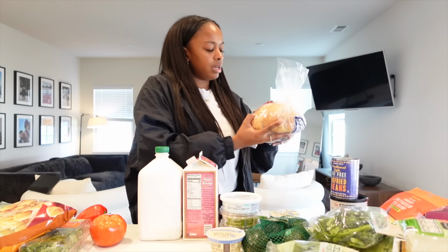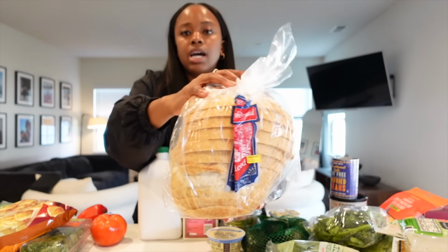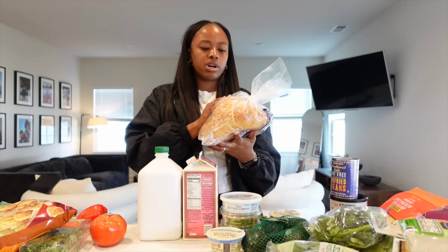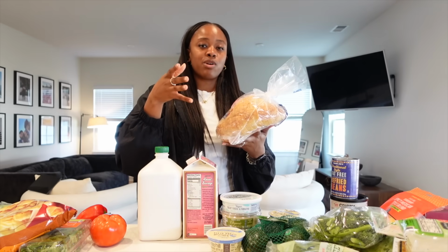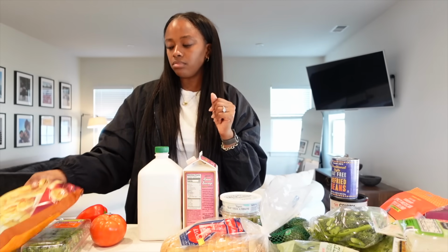We'll be good. Something else I got was, I'm trying to open up the label. Sourdough bread. I am very much a sourdough bread girly. I really wish I could have gone to the farmer's market, but I didn't get a chance to. I like to get bread from the farmer's market because it's always fresh and like local, but this is gonna do me just right, okay?